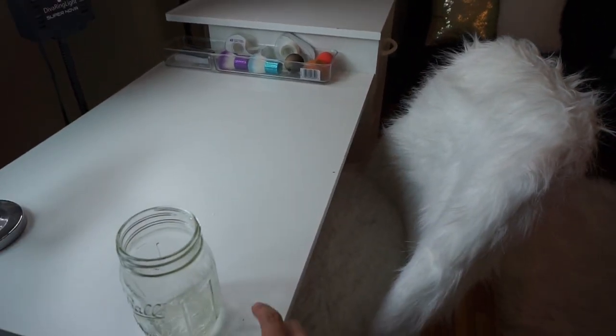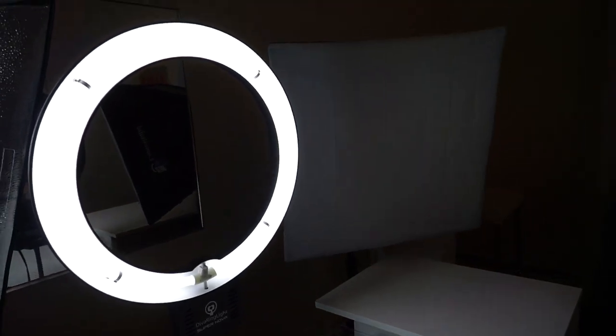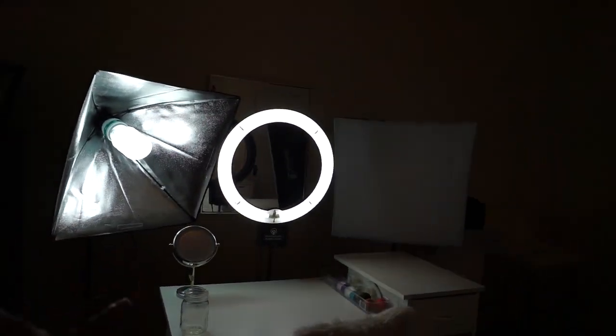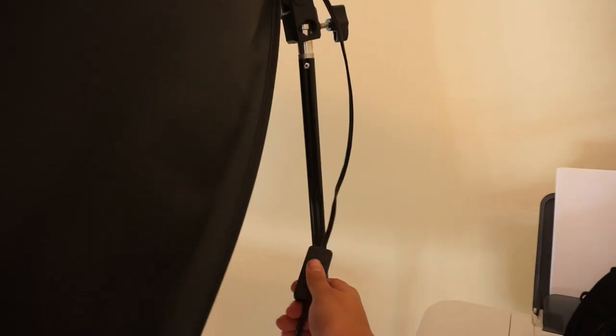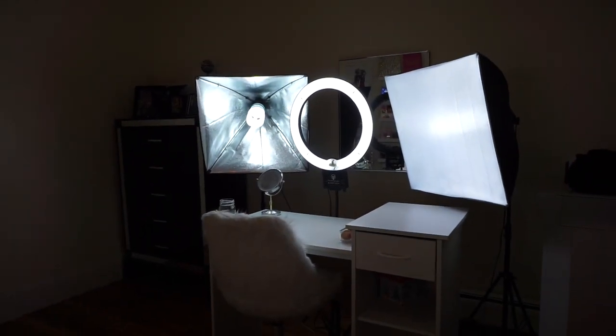This table I got from Walmart. That's my Diva ring light. My girlfriend got me that for Christmas. And then these are my studio box lights. So I have that one off. Click this button and they turn on like that. So they definitely make a difference when it comes to filming.